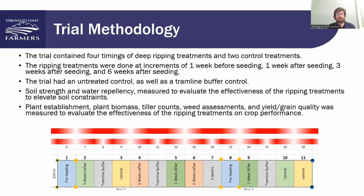The trial contained 4 timings of deep ripping treatments and 2 control treatments. We looked at a 1 week before seeding treatment, which is standard practice and best practice for the area. So that falls after your autumn break on a typical year and before seed is in the ground, obviously. Then we looked at a 1 week after seeding, a 3 week after seeding, and a 6 week after seeding. The trial had an untreated control and a tramline buffer control plotted as well. The tramline buffer control was because the farmer was essentially on controlled traffic, so we decided we would skip the traffic plots to reduce the effect that could have on results.